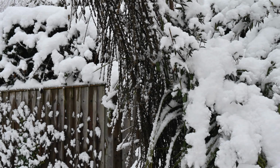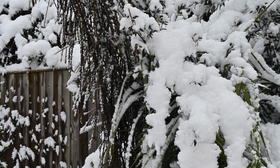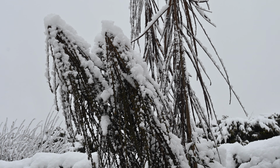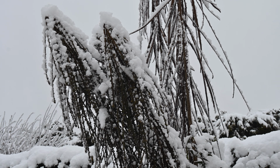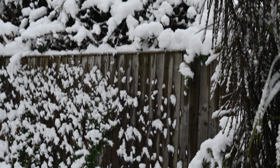So the main thing with the snow really, for a lot of plants that are hardy, is the fact that it's heavy and it weighs them down. So we won't get any damage because of the cold on this plant, but we will get damage if it leans over any further and it snaps.